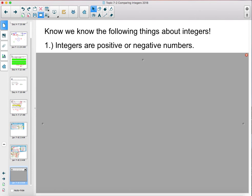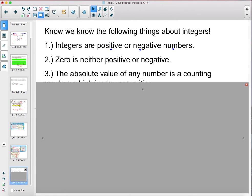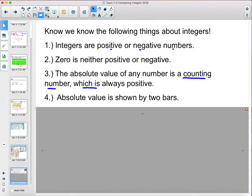Integers are positive or negative numbers, aren't they? Number 2, 0 is neither positive nor negative. Number 3, the absolute value of any number is a counting number. The absolute value of any number is always positive also. And you know it because it uses those 2 little bars.